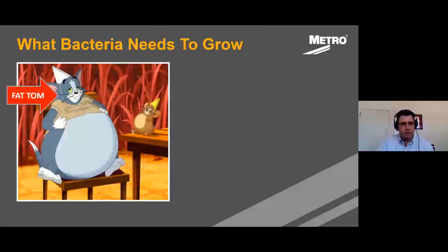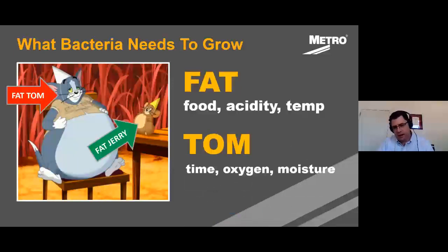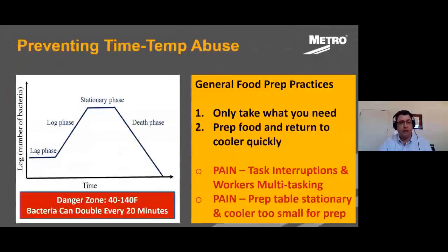Why does bacteria grow? Well, it's because of Fat Tom. Not necessarily that Fat Tom, and it has nothing to do with that Fat Jerry, but Fat Tom is just that acronym that helps us remember that bacteria grows when there's food, acidity, temperature, time, oxygen, or moisture. And there's that time variable in there. So what is this time thing we're getting at?